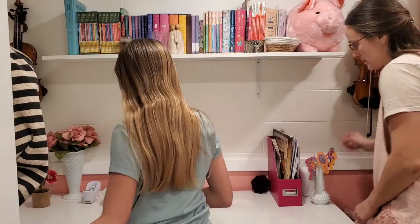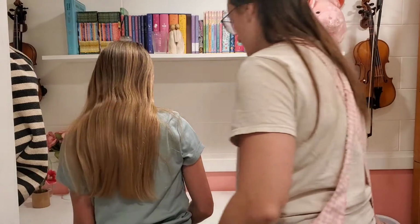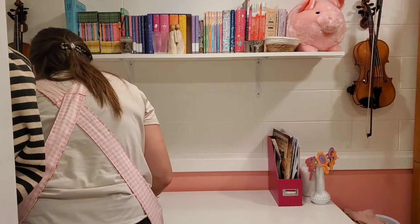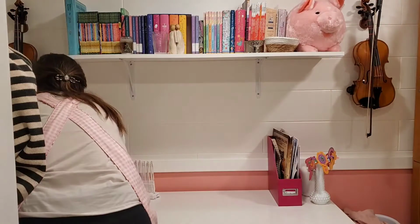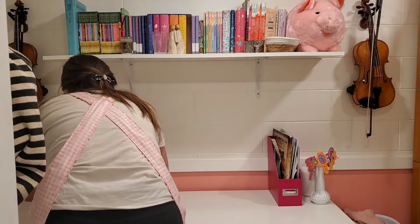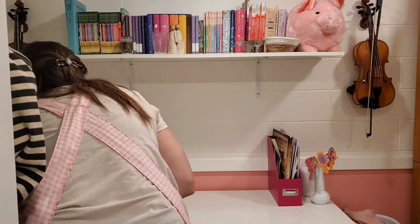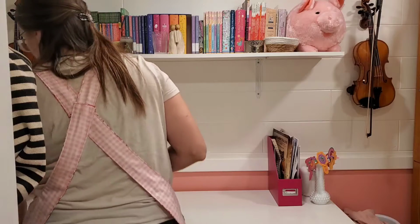Creating systems really do work even in bedrooms, and so making sure everything has a home and doing this every couple weeks with them, we can assess if things don't have a home and if things are cluttering up, and how can we approach that and what can we do to help with that. So that's kind of what we did, and I'll show you how we organize things.